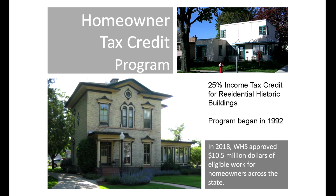So what that tells me is the potential is very large for lots of tax credit applications to come from Janesville. And I can tell you right now, we don't see a whole lot. So this should be the start of something really wonderful. You guys can go out and start spreading the word about the tax credit program.